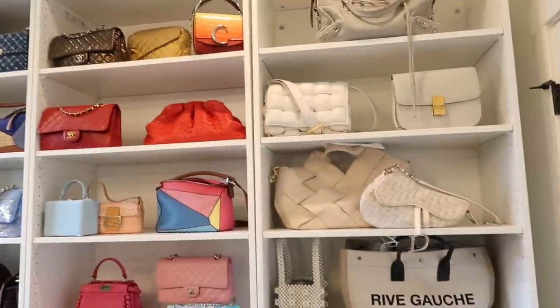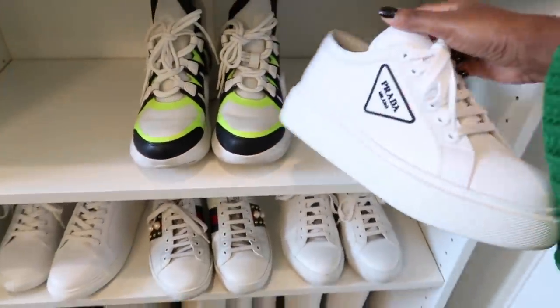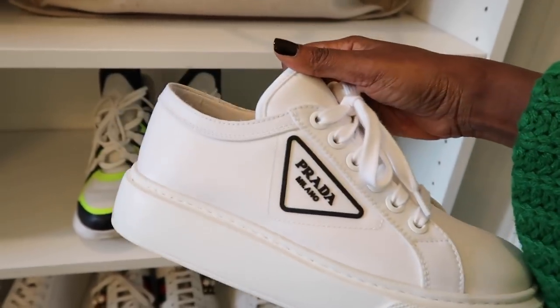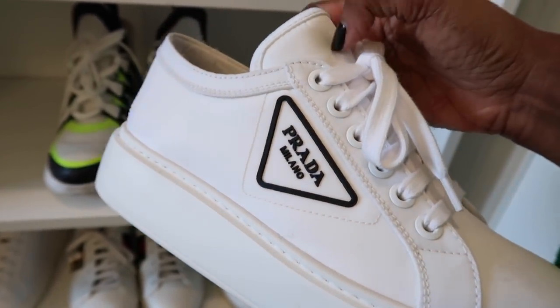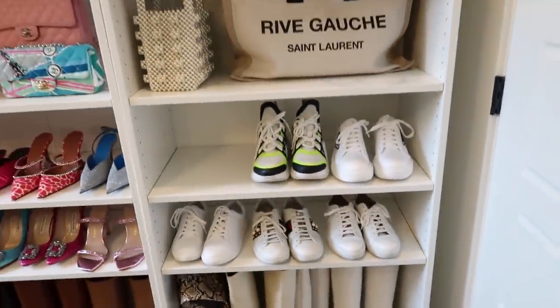My newest pair of shoes are these Prada sneakers, and I love them. They do need to be broken in though. The first day I wore them, I had a blister, which really never happens with sneakers, but they're actually, I don't know if you can tell, but they're nylon. So you hear that? I've worn them since and they're fine, but they do need to be broken in.